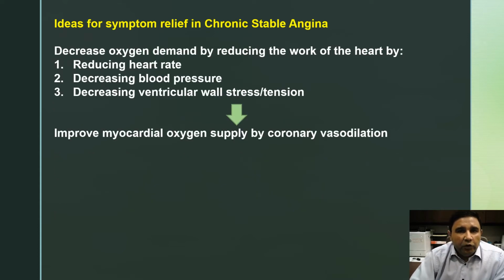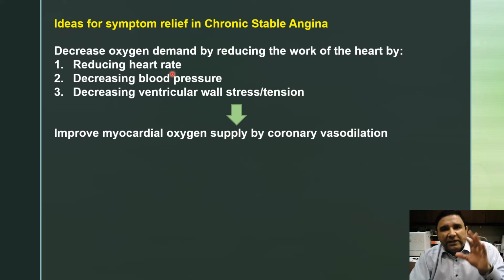Now that we have looked at the pathogenesis, we can address those steps to make sure how we can make a difference or how we can make the pain go away. So what if we reduce the demand of the heart for oxygen? We can reduce the demand by reducing the heart rate. If the heart has to beat 120 times in a minute, and if we can reduce it to 80 times, as you can imagine, the heart has to do much less work. So the oxygen demand will go down. We can decrease the blood pressure.